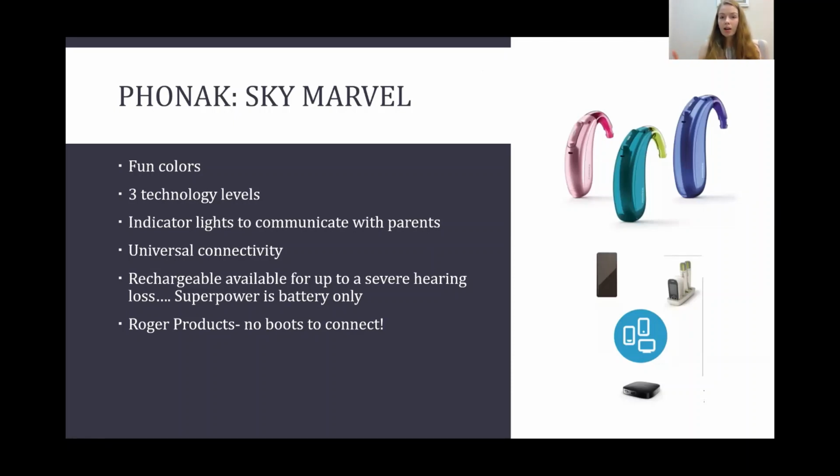And those Phonak Marvel products go by the name Sky Marvel. They come in fun colors and 3 technology levels, and they also have indicator lights to help communicate with parents. And this may not seem like a big deal that the hearing aid can flash when it's not working right. But if you have a little baby who doesn't yet have the speaking ability to tell their parents that their hearing aid's not working, this could be the make or break feature that allows the child to communicate with the parents about whether or not the device is working. So that little light could make a big difference for a young listener.